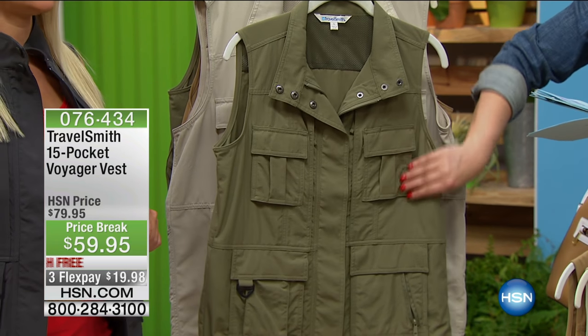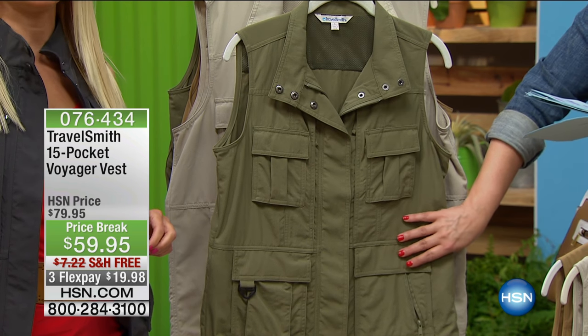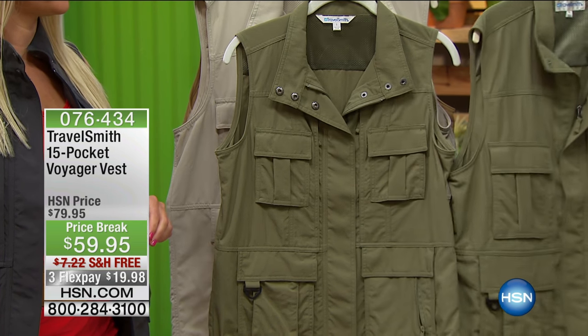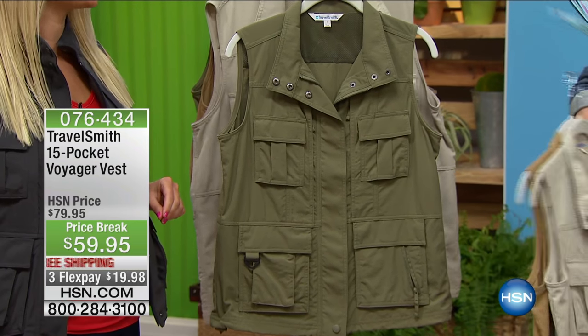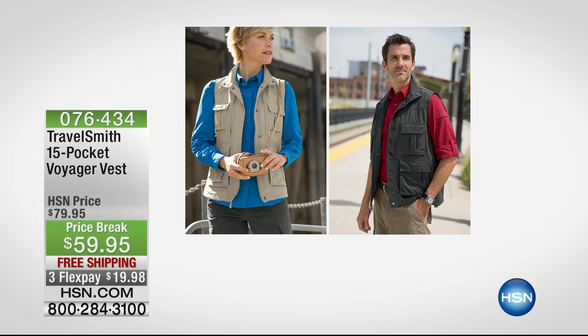You told me I lost a size in this, Erin, is that correct? Oh, only small, medium in the women's, as well as 2X and 3X, and then in the men's, medium, large, and last call on the extra large. But in the men's, we have the same colors as well. So stone, dark khaki, or olive. Olive will be the first to go. Walk us through this, because it's amazing. It is amazing.